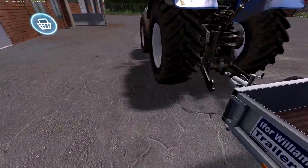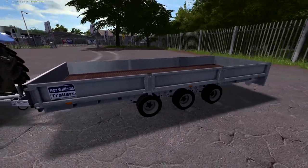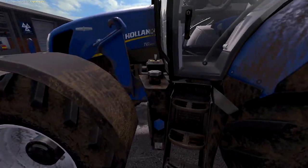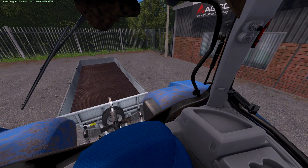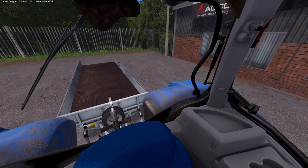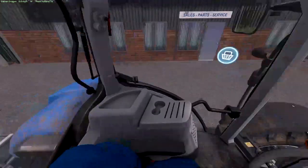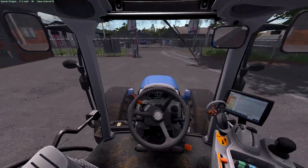So let's hook her up. There we go. So there she be. Lovely little trailer, that is. That will help us out a lot. Now, I think, yes, we have got the ramps at the back, the automated ramps. We can do that. So that's pretty cool. Let's crack on and let's go and see where this tractor is.